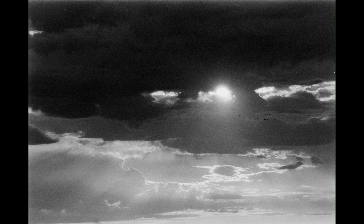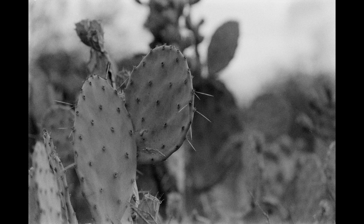One final disadvantage, or maybe just something to think about, is that you will not be pixel peeping with a film image the way you would or might with a digital image. You will see grain in film photography.